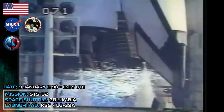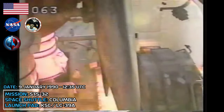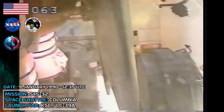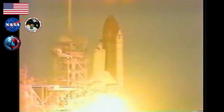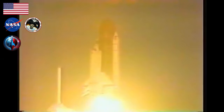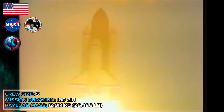T-minus 10, 9. We have a go for main engine start. 5, 4, 3, 2, 1, 0. Booster ignition and liftoff of Columbia. A new decade of spaceflight begins. Sending from the tower, hand over to Houston complete. Roll program initiated. Roger, roll, Columbia.